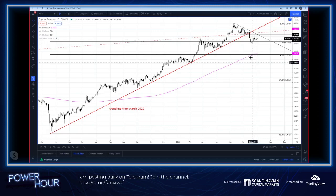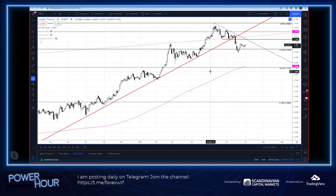That was huge. We have come down and based around the support that was suggested, which again is the 23.6 retrace of the entire rally from March 2020. So from here, with us bouncing a bit, pay attention to say about 440, former support. Look for that to provide resistance.